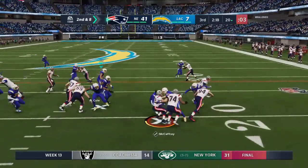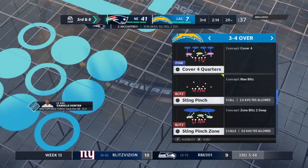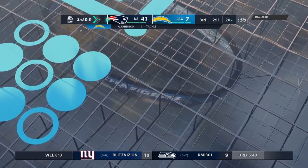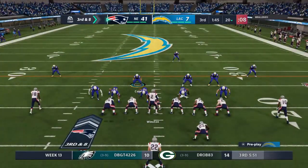Again, they run. Again, it's McCaffrey. And for one of the few times here today, this run's not going to go anywhere. 2 runs in a row, but only 2 yards to show for it. No gain on the play. And it's 3rd down.